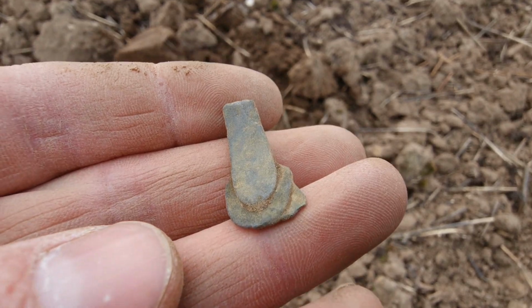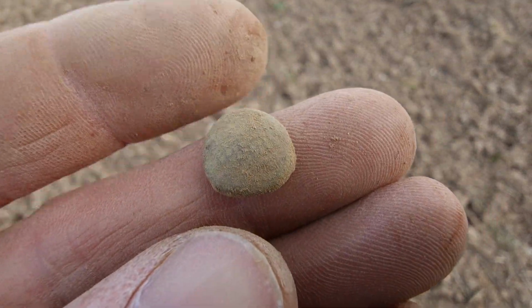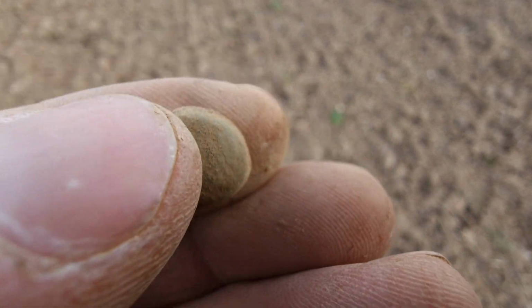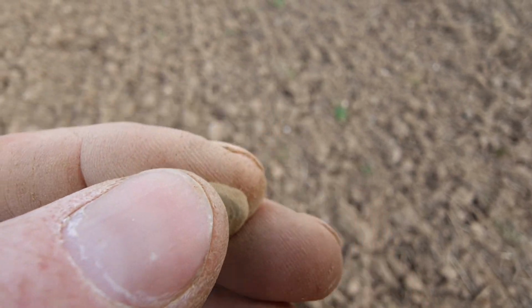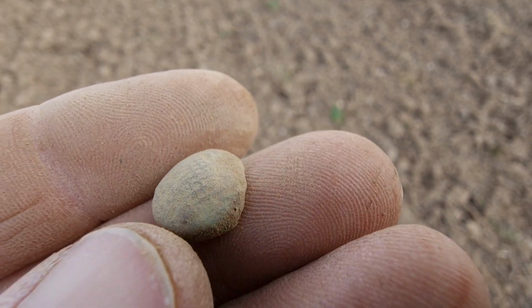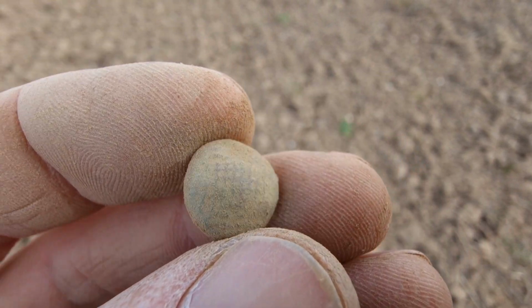Nice, interesting. At 27, this one is the end of a thimble, the very top of one, I believe. Quite thick, actually. I thought it would have been thinner than that, but I think that's what it is. I'm pretty sure that's the top of a thimble. But yeah, we'll carry on, see what else we can find.